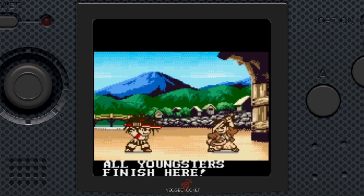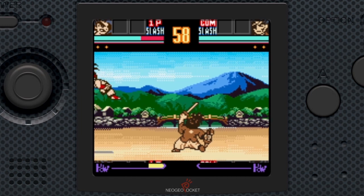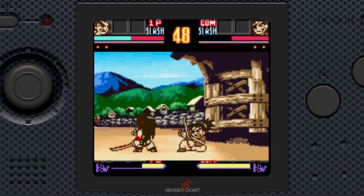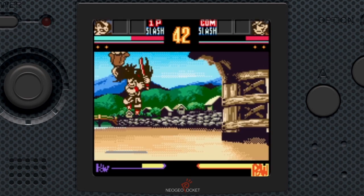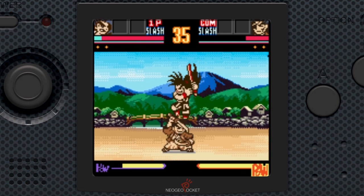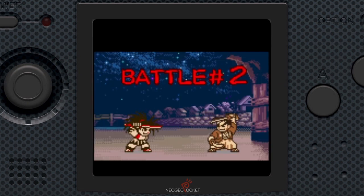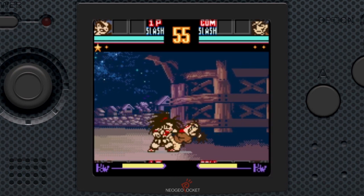All youngsters finish here. Who's saying that? Because I don't think Haohmaru can really be called a youngster. Oh, again, I don't know what happened there. I don't know if this is having the same issues as Last Blade did, because it's maybe a weapons-based fighting game. And again, I don't know why that should be an issue, but we've finished him off in quick time though. Oh, we're night time now. Okay, so the stages change with passing time.